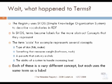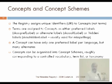So there's a whole bunch of terms here. There's a single term here for scale, for instance, and it could be a type of skin, something that measures weight, a parasite that eats my orchids, the ability of a system to handle increasing load. All those are different concepts related to the term scale. In our system, each one of these has a different URI, and they all have the same pref label: Scale.